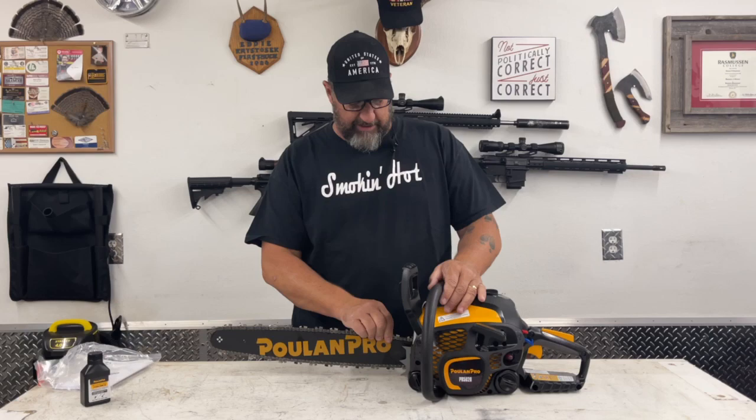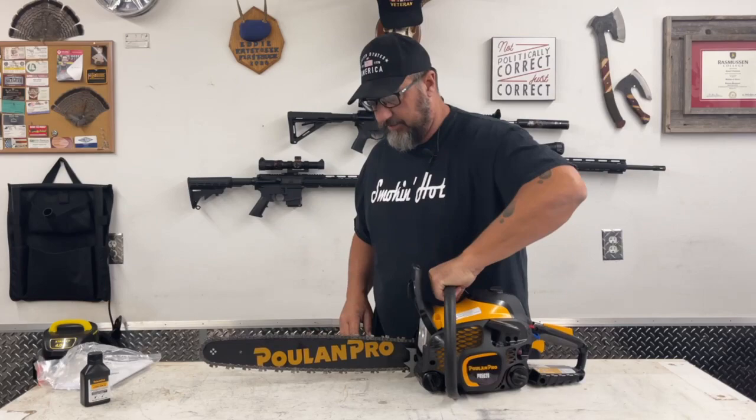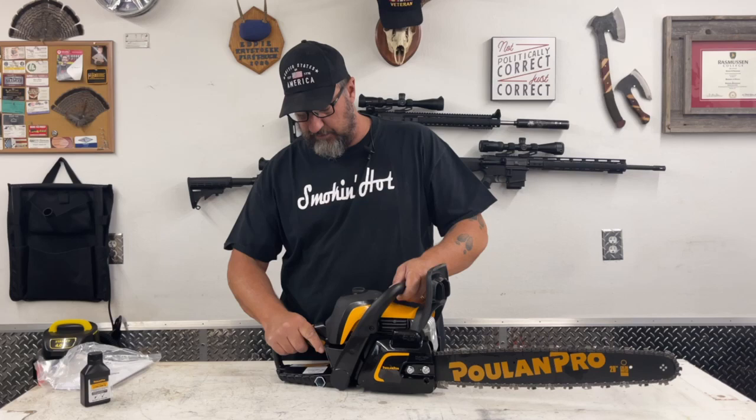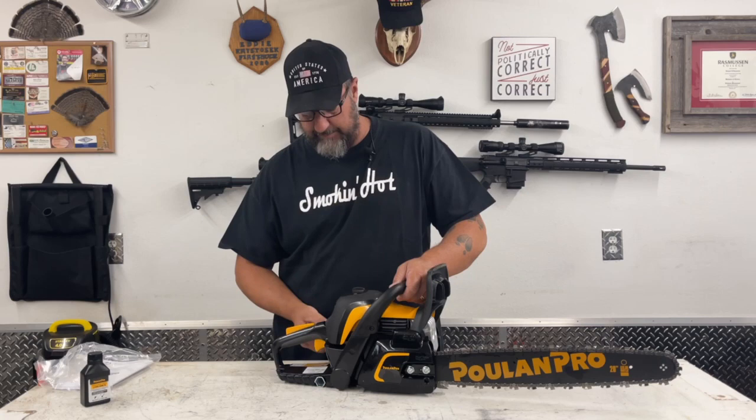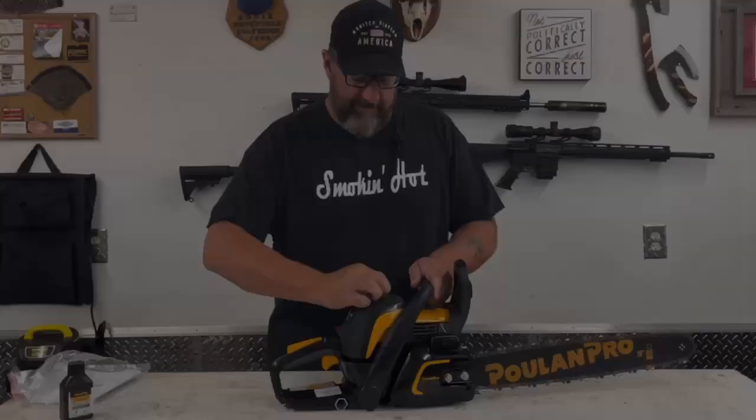I like to check it over for any cracks, anything like that. I don't see any major discrepancies. I don't see any major problems. Looks like all the plastics are in one piece. I like to check to make sure that the throttle works without issue, and it does. Make sure that the kill switch works without issue, not a problem. I like to pull the choke in and out to make sure that the choke functions properly, and it does. It's not a problem. Let's go ahead and pop the cover off.